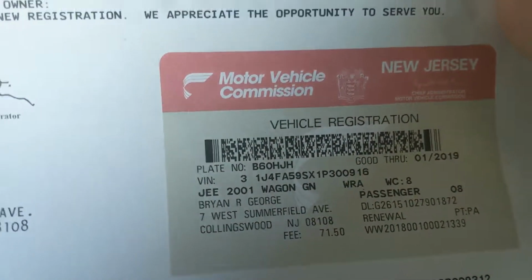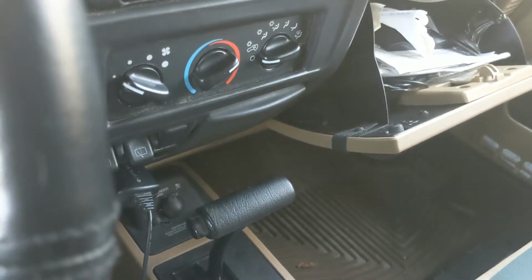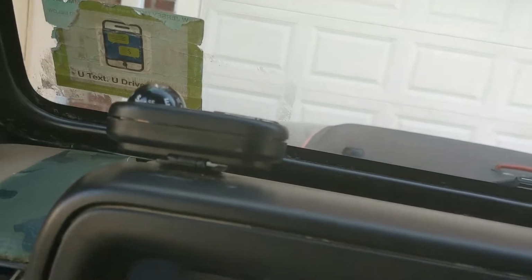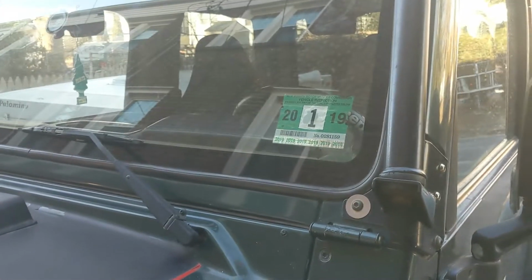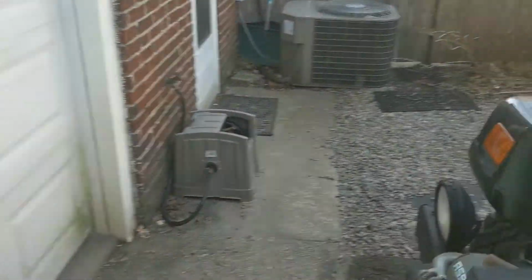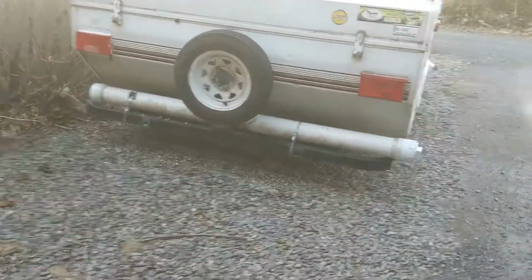Yep. 1/2019. So yeah, I've got to go to the DMV and get this renewed. I also need to, can't see it, but it's on the outside. Well, I'll show you. Yeah. I also need to get it inspected because inspection's about to expire too. So anyway, while I'm waiting for the Jeep to warm up, I'm going to stand out in the cold. Pretty sure my hair is frozen by now.